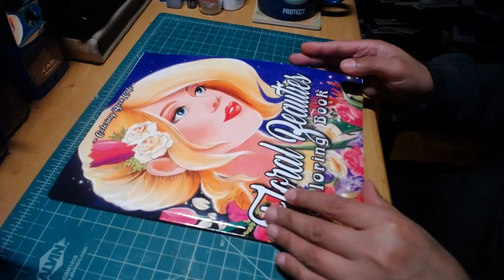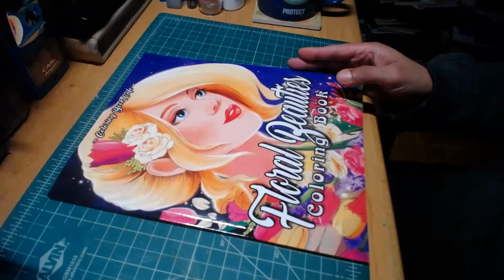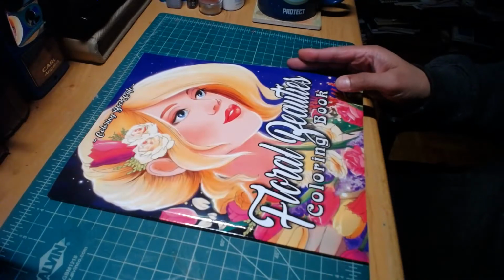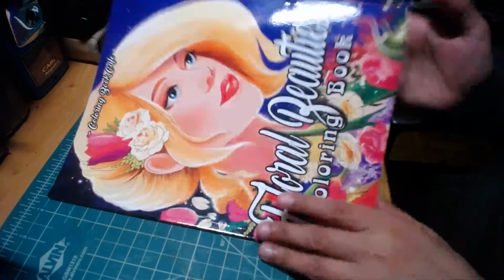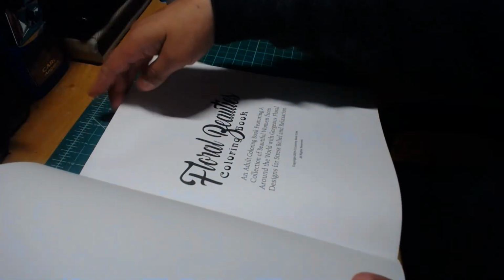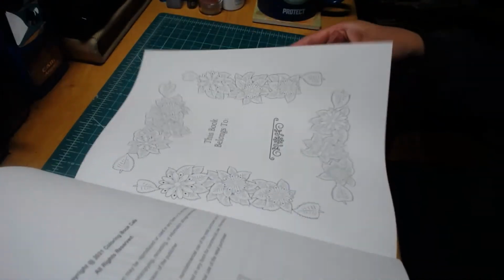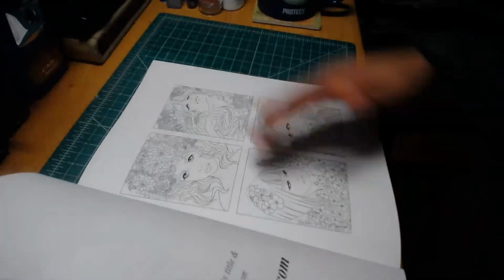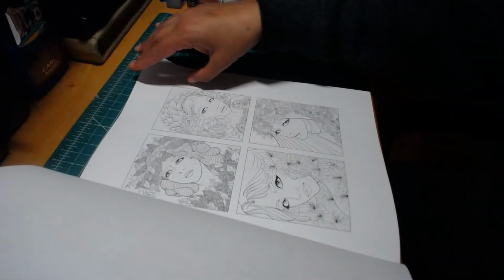This is the Floral Beauties Coloring Book by Coloring Book Cafe. Now, we all know Coloring Book Cafe has a tremendous amount of stuff. They opened up their membership briefly again, and then they closed it down. If you're part of the members, you can get digital books and sneak peeks of things they're going to be doing. This book belongs to Paige. These are some of the pictures, smaller versions like thumbnails, of what you'll be getting.